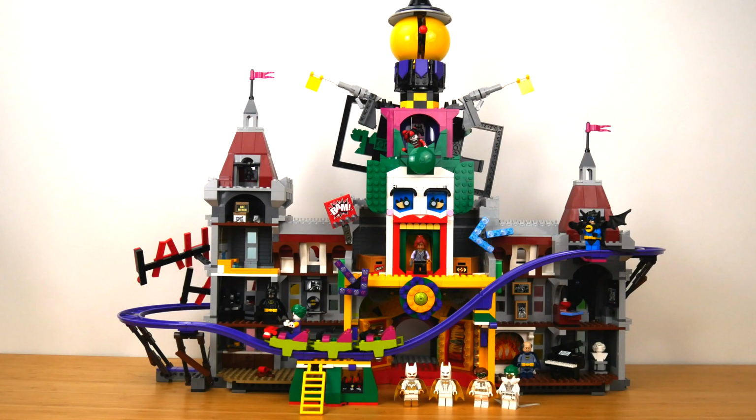It's just hard to judge the value of a set that's been retired for 5 or 6 years, because it's totally subjective. I think that this set was well worth what I paid for it, but some other people won't think that. So I recommend getting it if you're a Lego Batman movie fan and you can find it for a good price. But if you can't find a good deal on it, then I don't think there's any rush to get it. You might as well buy new Batman sets. Although there is no Batman set like this currently, and I don't know if there will be again because it's so unique. But that's all I can really say about the Joker Manor.